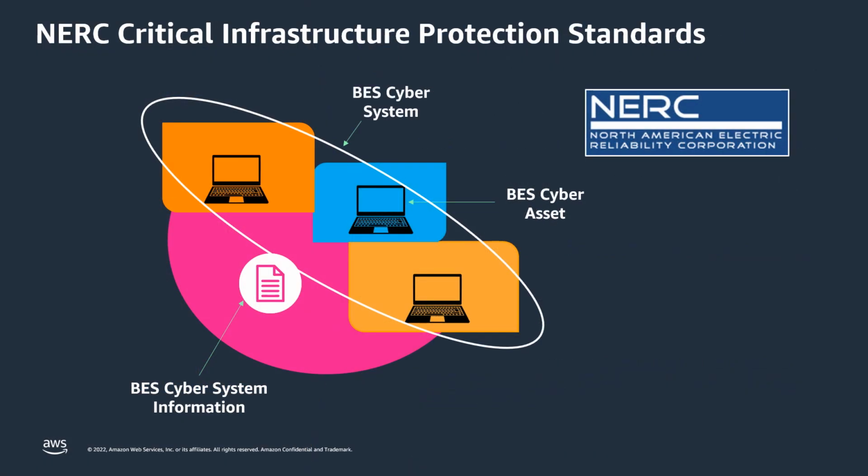So what can customers subject to the NERC CIP standards use AWS or cloud technology for today? Customers can use cloud-based offerings for BES Cyber System Information, or BCSI workloads as we previously discussed. BCSI is information about a BES cyber asset or system that could be used to gain unauthorized access or pose a security threat to the BES cyber system. Use cases like asset inventories, evidence of compliance, and system logs could be considered BCSI, but there are more.